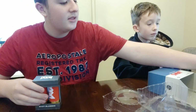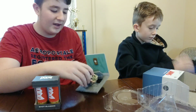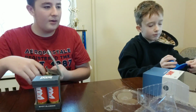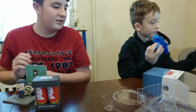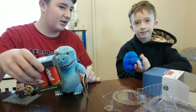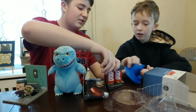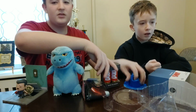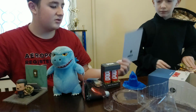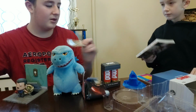What was your favorite? I think this zombie thing right here was one of my favorites because it's a cool action figure thing. I don't know who it is, but then I would have to say Godzilla would be my next favorite. Then the socks. Then the shot glasses, even though I can't use them. But you have the book too. Oh, but you're not big on anime books. I'm not big on anime books, and the Tetris. That's so weird that they gave that again. And then we got the pin. And that's it.